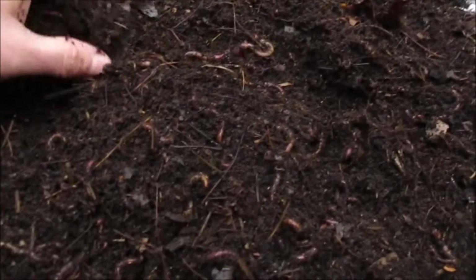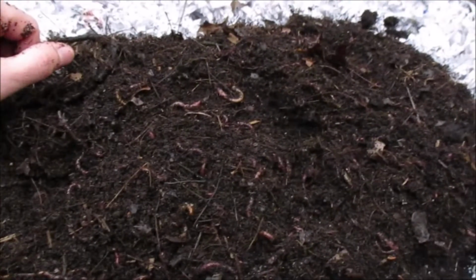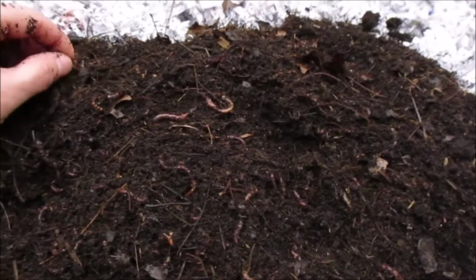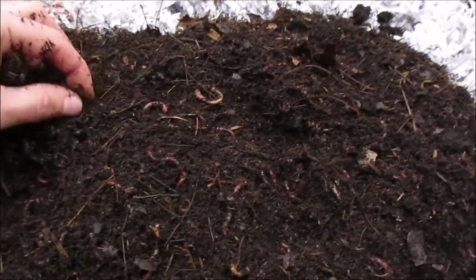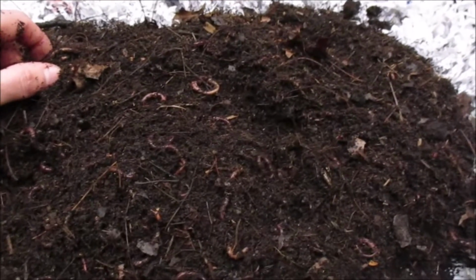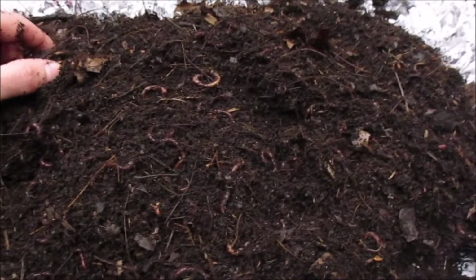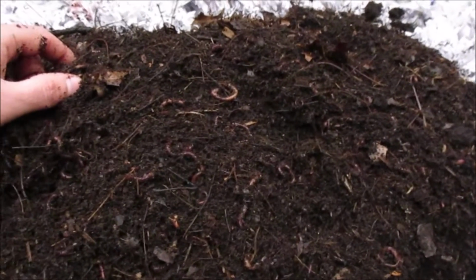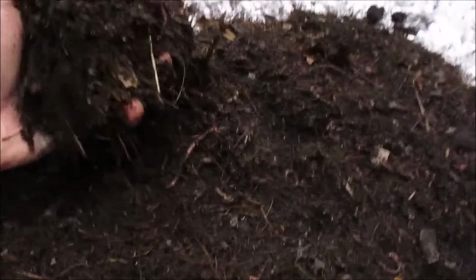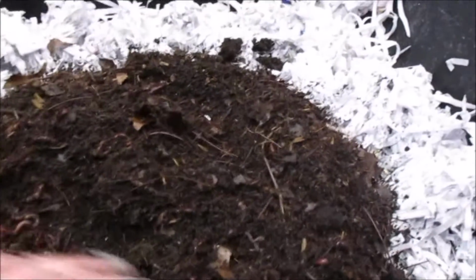One problem you can have with starting a new worm bin is if you don't have enough biology in your worm bin, if you don't have enough beneficial bacteria and fungi and all the helpful critters in there, then it can take longer for your vermicompost bin to really get going. So this has everything in it that you need to get started. Worms, vermicompost is already in there.